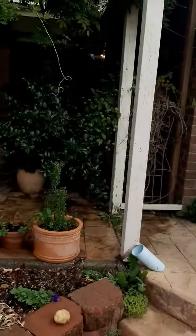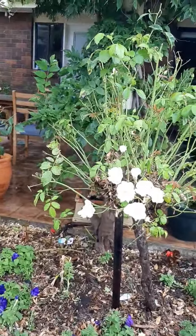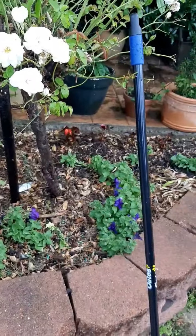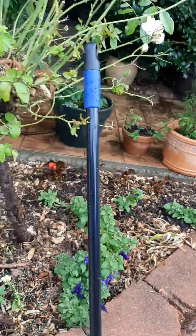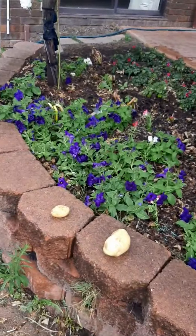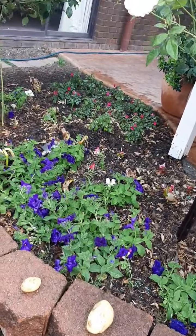So while I'm out here, I'll show you our little rose garden and little veggie, not veggie garden, but our garden of annuals. Mustard. And this is one of the potatoes I've just harvested recently. And there's another big potato there. This is like the biggest potato I ever seen. Biggest potato that Lizzie has ever seen.